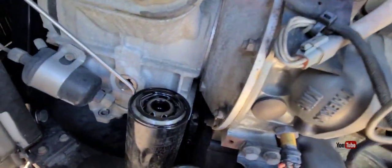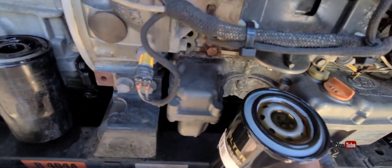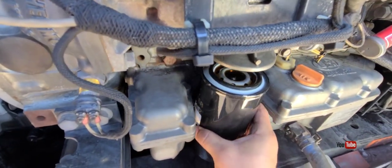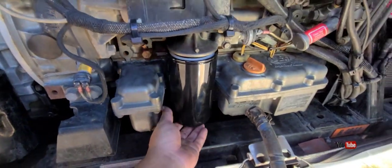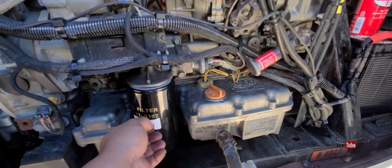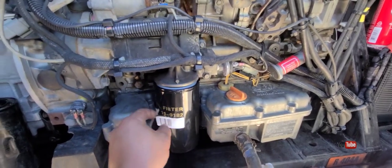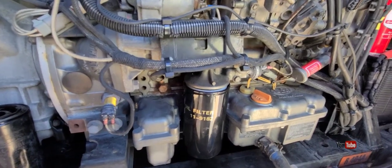Let me set this right here for a quick second so I can take this rag out. You always want to grease up the gasket, where it's going to go right here. Some people do it, some people don't. I like to do it. Give me 1 second. Just like some people like to fill it up with oil and some people don't, I like to have the oil there already.